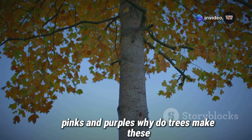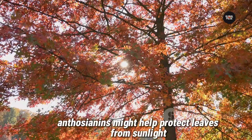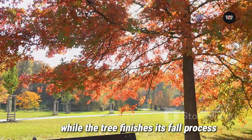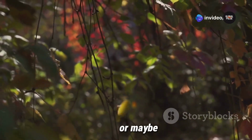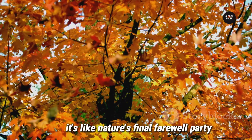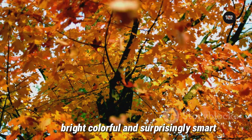Why do trees make these? Scientists are still figuring it out, but here are some cool theories. Anthocyanins might help protect leaves from sunlight while the tree finishes its fall process. They might deter bugs or pests from attacking, or maybe they help the tree recover nutrients before the leaf falls. It's like nature's final farewell party, bright, colorful, and surprisingly smart.